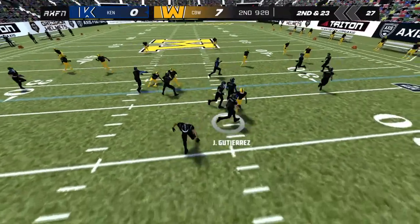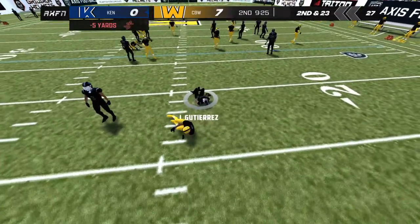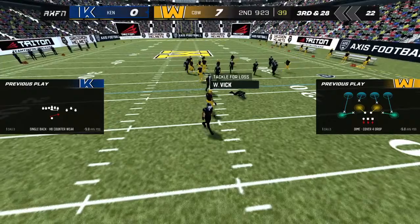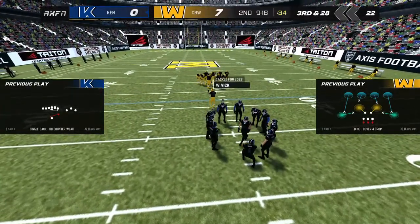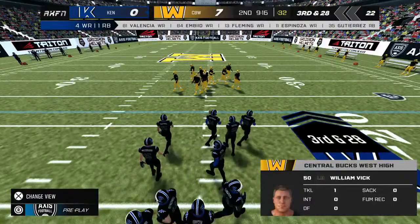Gutierrez on the run. Third down. Third and long.